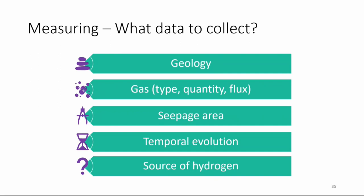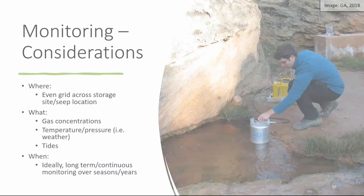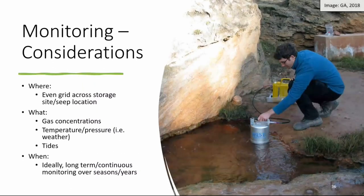And if you were thinking about monitoring of an engineered hydrogen storage site, these aren't revolutionary results, but you want an even grid across your storage site or your seep location. You want to measure gas concentrations. You want to think about keeping track of temperature and pressure and fluctuations and weather. And there have even been suggestions of things like tides playing a role in how hydrogen seeps to the surface. And ideally, you do want longer-term or continuous monitoring over seasons and years, just to understand inherently if there is a difference between seasons and if there is a seasonality in this release of hydrogen, which some literature suggests is the case.